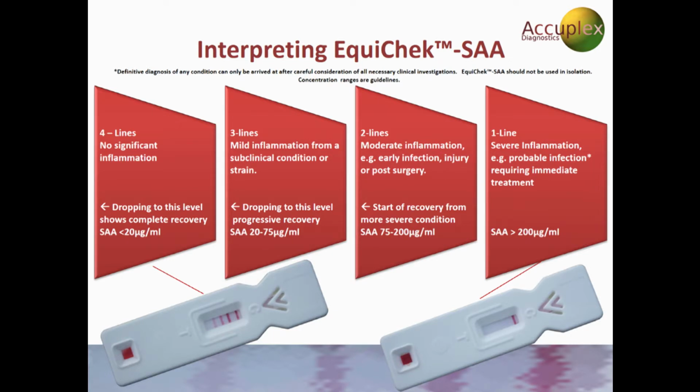If you look at the extreme right-hand side here, this is a blood sample from a horse where there was a significant clinical problem, an infection. And you can see there's only one line coming up here. And in the intermediate, you can see there are lines here. So unlike a yes-no type test, like a pregnancy test or a test for an infectious disease, where it's either there or it's not, this is a semi-quantitative test, so it gives you an indication of the relative level of SAA that might be there in a blood sample.